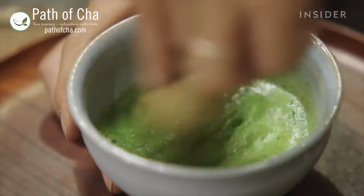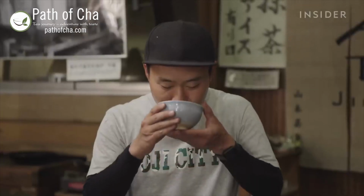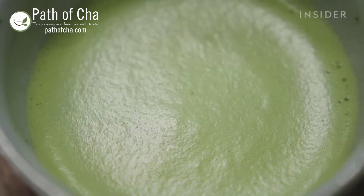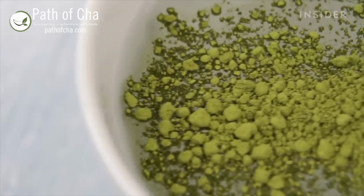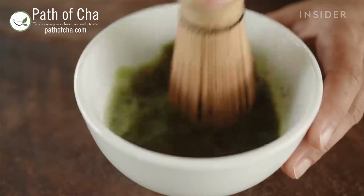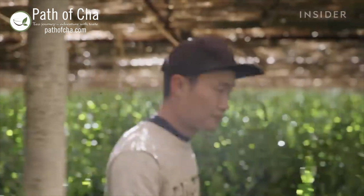Matcha at its highest quality is referred to as ceremonial grade because of the central role it plays in Japanese tea ceremonies. Lower quality matcha, also called culinary grade matcha, can be made sweet with sugar and cream in desserts, but in its tea form, it's very bitter.